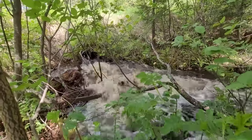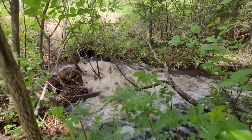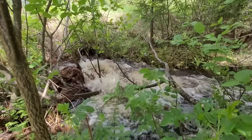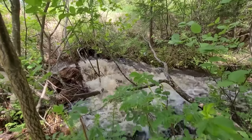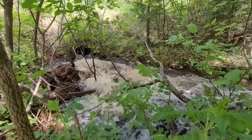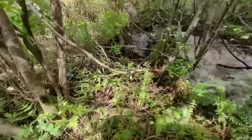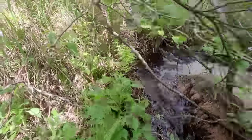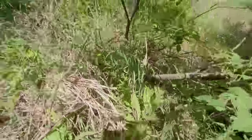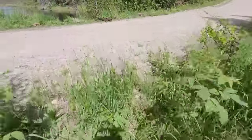Let's go quickly set up a trail camera, and then we'll come back in the morning. It's going to be set to making a video. I'm going to set it so it makes a video every 3 minutes. It'll make a clip. Then we can speed up all the clips as a time lapse. Let's get back up onto the road. I'm going to have to check for ticks. I'm not using any bug spray right now. I should be, but I'm not.